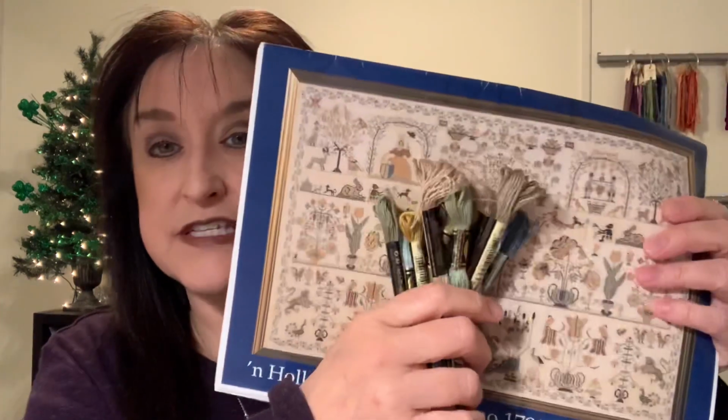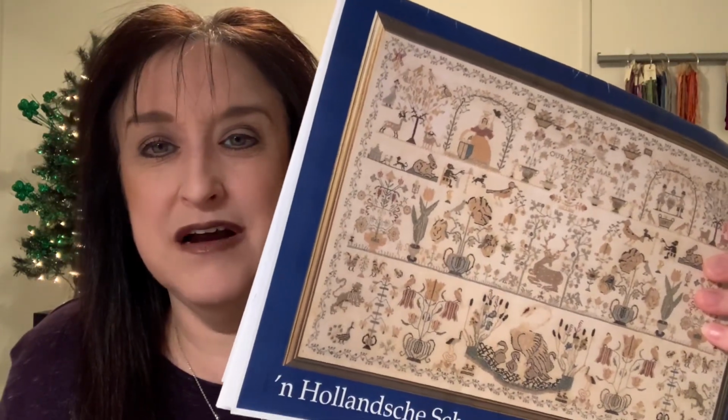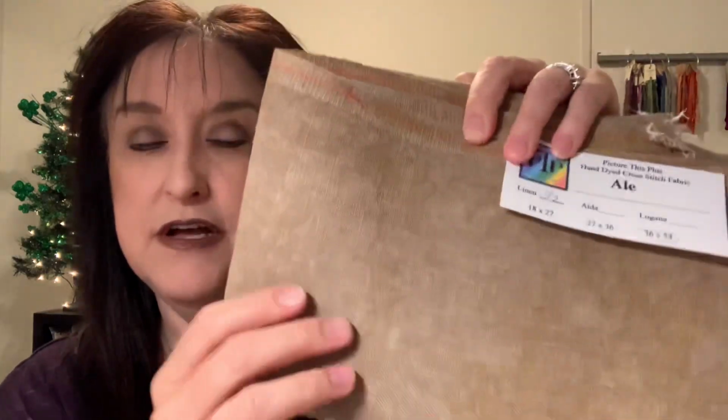So I decided to not go with the light. I put these colors up against the light fabric, and I'm like, gosh, it's not overly exciting. I've seen some finishes and some WIPs that people are working on, gorgeous on light fabric. But I thought, what would it look like if I went a little bit darker? And so I decided to try Picture This Plus Ale 32 count. And when I put the colors up to this beautiful fabric, wow, they just popped out on this fabric.